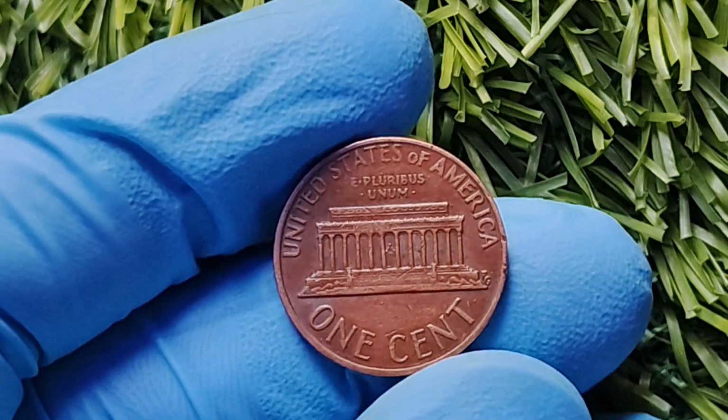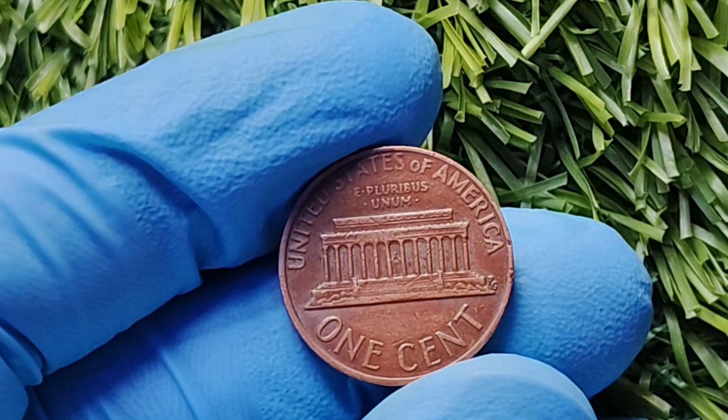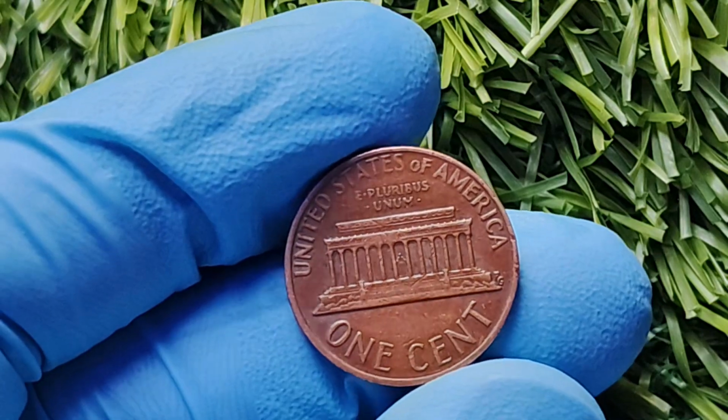Some 1973 pennies were stamped way off-center, meaning part of the design is missing. These coins are like those family photos where someone's head gets cut off. Awkward, but collectors love them.